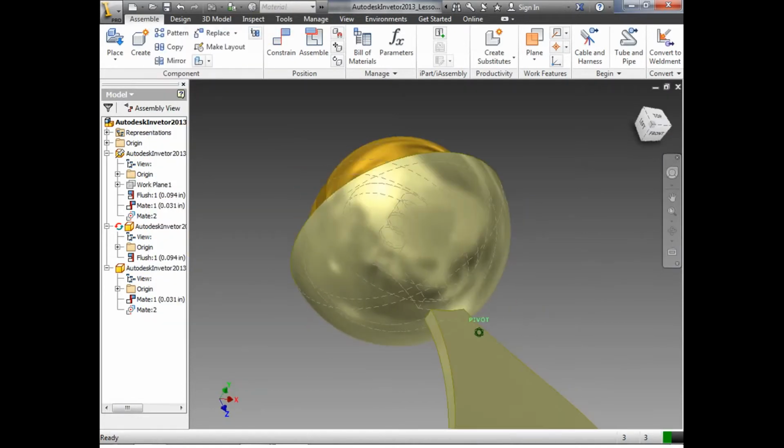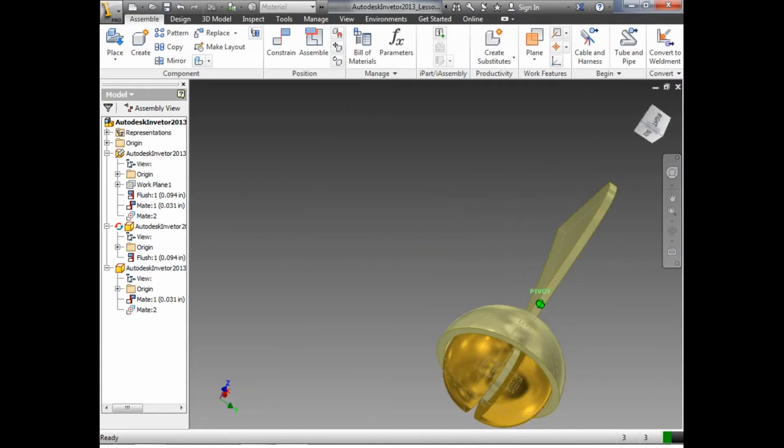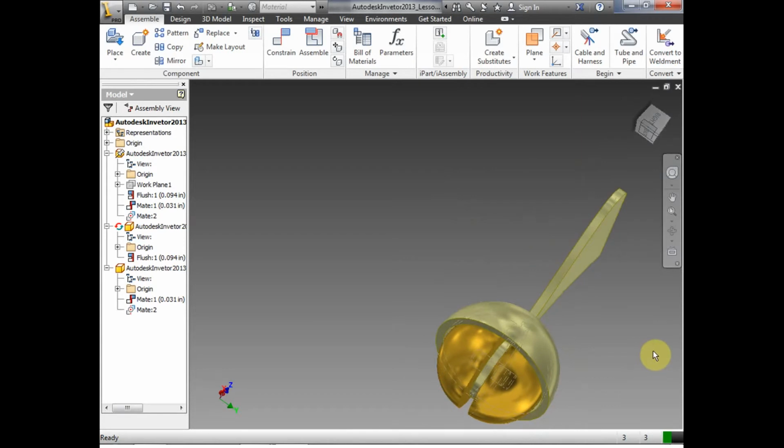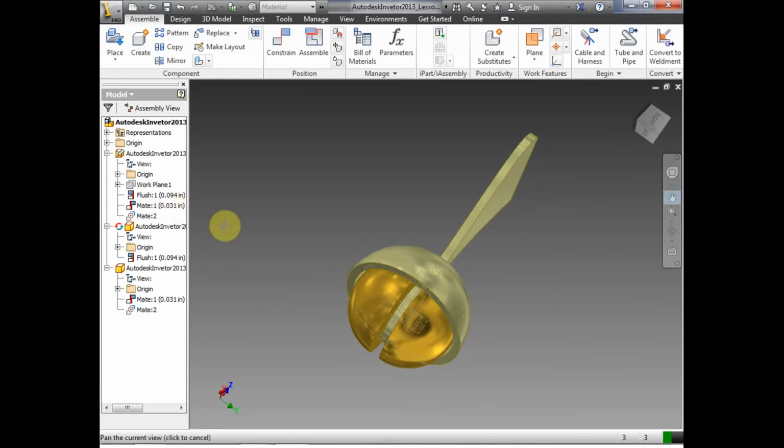Okay, so there is our finished assembly. That was an example of a little bit more complicated assembly, and we've created all the IPTs from within the assembly, which makes for much quicker work. It's a little bit cleaner because you're just creating everything from one interface.